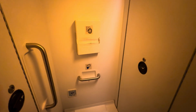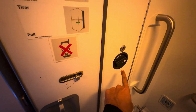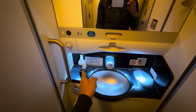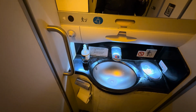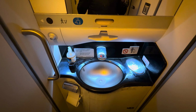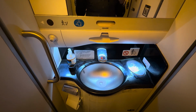Clean, fairly clean. But I've never been in an A330 middle toilet before. So unusual with all these dials here. Anybody knows what they are? Let me know. Cigarette, coat hanger, your usual soap, a little wet. But the staff has been coming in and out and cleaning this. So I'm gonna head back, continue watching the video. Another 6 hours to go on this lovely flight.